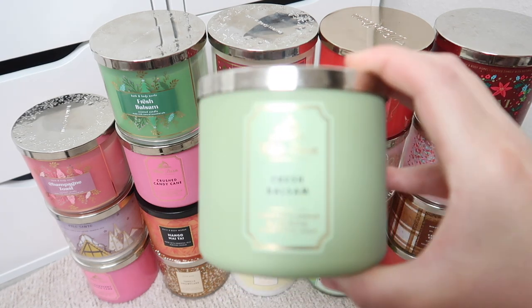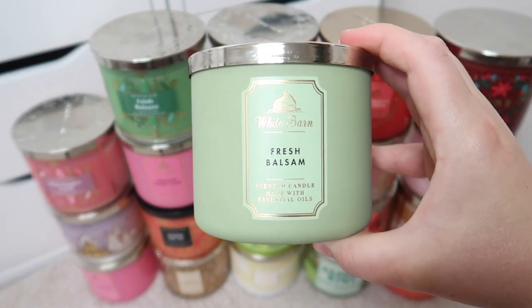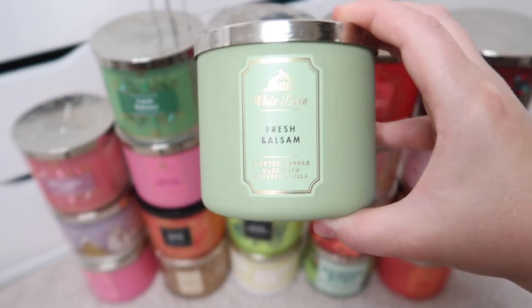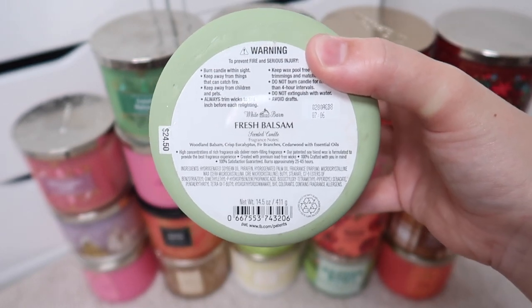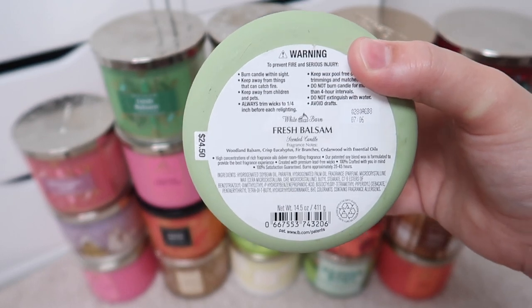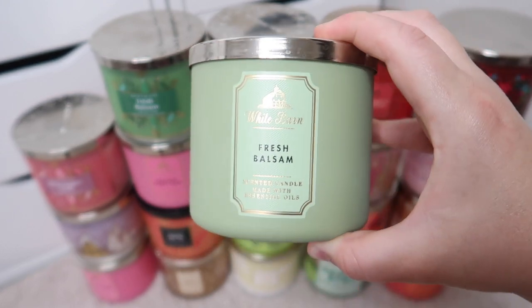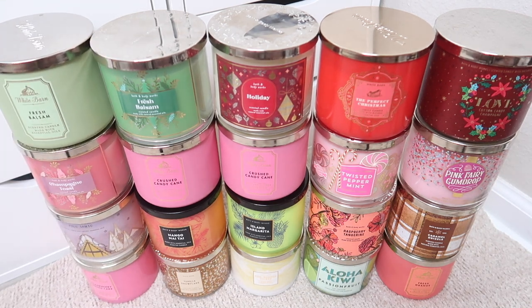Yeah, they should be, but here's what this one looks like. It's a light sagey green color, which I think is so beautiful. I actually prefer this packaging over the 2021 packaging, but I love both of them, and I will go ahead and read the notes again just because I don't remember if they're exactly the same. I feel like sometimes they change things, but this one says woodland balsam, crisp eucalyptus, fir branches, and cedar wood. I'm pretty sure that's the exact same. So those are all of my candles. Also, this one has a light green wax to it. Well, no, all of my Bath & Body Works candles. That is my Bath & Body Works candle collection.